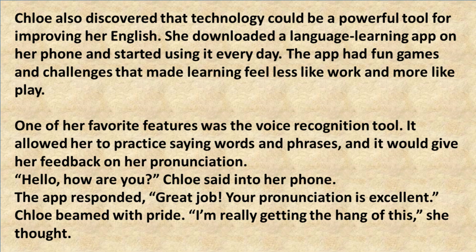Chloe also discovered that technology could be a powerful tool for improving her English. She downloaded a language learning app on her phone and started using it every day. The app had fun games and challenges that made learning feel less like work and more like play. One of her favorite features was the voice recognition tool. It allowed her to practice saying words and phrases, and it would give her feedback on her pronunciation.